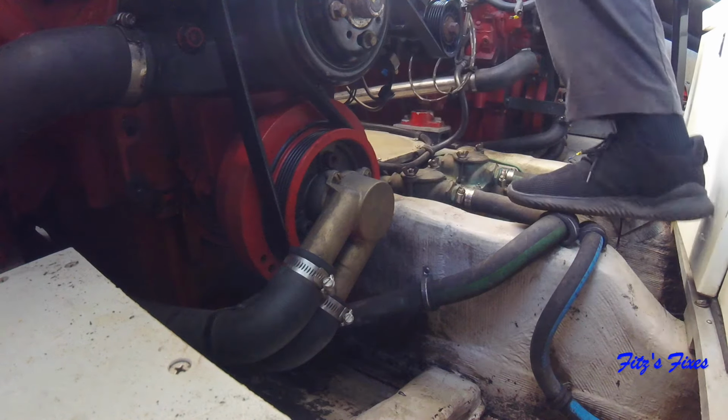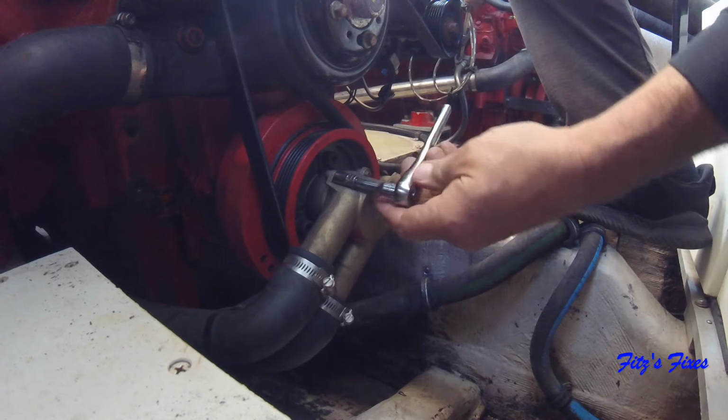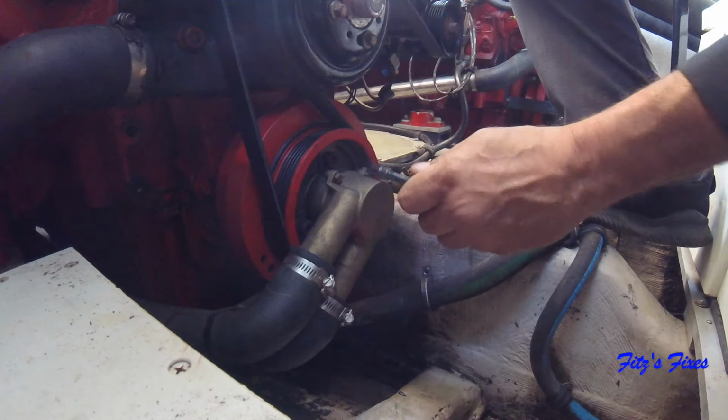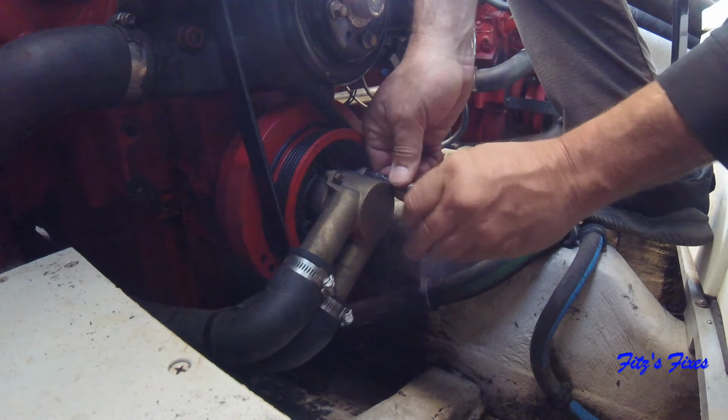So earlier I had this off, so everything's loose. I don't have anything tight on here. The bracket isn't holding it on, so I just gotta get it off here real quick, and then we will put the new one in.